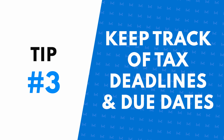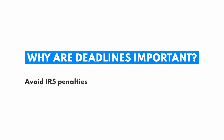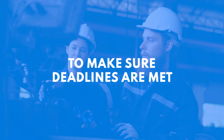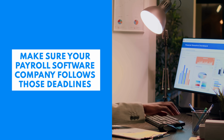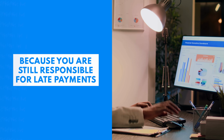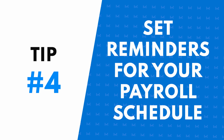The third best practice is to keep track of payroll deadlines. Meeting payroll deadlines is important for avoiding IRS penalties and keeping employees happy, since many payroll benefits have specific deadlines as well. As a business owner, it's your job to make sure these deadlines are met. Even if you use payroll software, you need to make sure your software company is on top of those deadlines, because you're still responsible for any late payments. So set a reminder on your phone, jot down the dates in your planner, or create a Google event, whatever you need to do to help you remember these important dates.